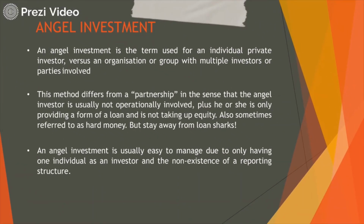Angel investment is similar to the previous one, except that this is for individuals.